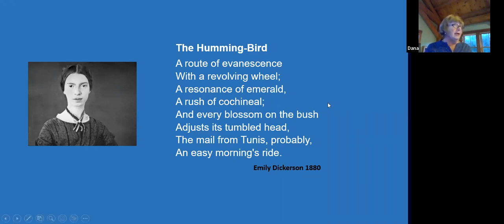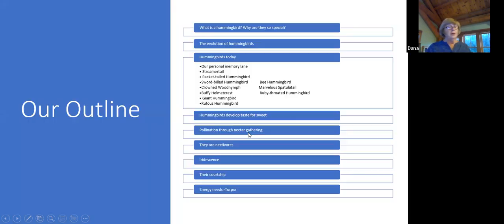And it's interesting, and we'll talk about that in a few minutes, that this line, the mail from Tunis, is quite an interesting one for her to have added, because at that time she didn't realize that there's quite a history of the movement of hummingbirds in the world.